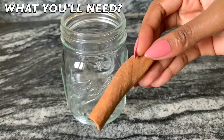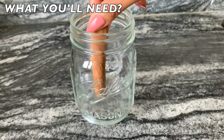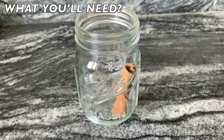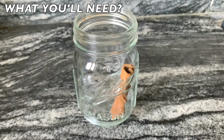So the first ingredients we'll be using today are cinnamon sticks. Cinnamon sticks are jam-packed with vital nutrients that stimulate hair follicles and aid fast hair growth. It helps tackle hair loss and also prevent balding.